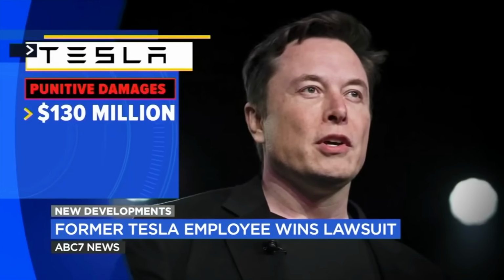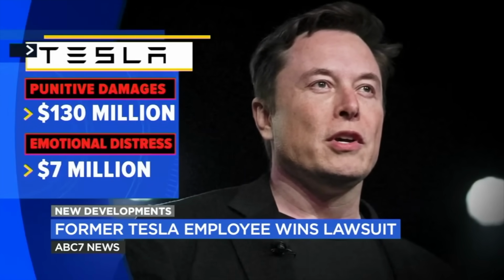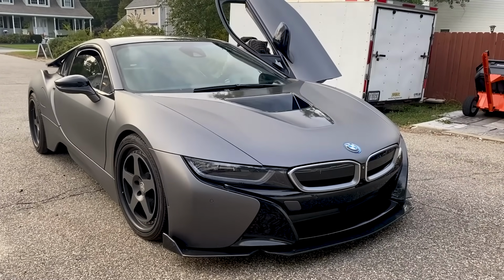This money, I'm gonna put it back into the community, and by community, I mean myself. I'm gonna put the money back into me, which I am part of the community, therefore helping the community. $130 million in punitive damages and $7 million in emotional distress. An unprecedented amount for racial discrimination cases. You can't put a price on that. However, 137 million, we're getting there. We're getting close. All I want is equality, okay? That's all I want.